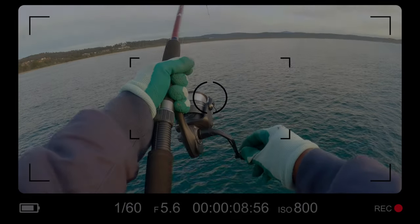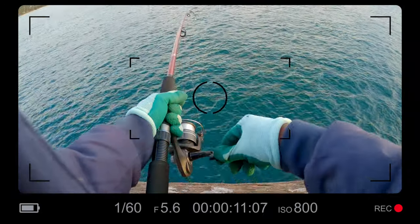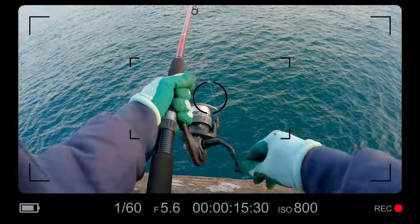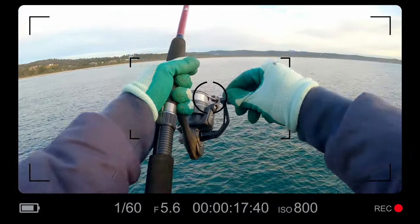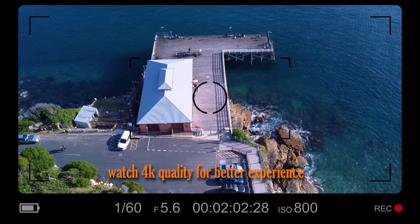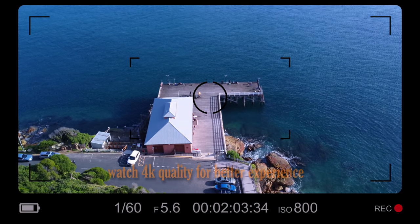No way! You guys not gonna believe this. It's a bonito! Wow, that's crazy. If I can land this, it will be my best of the day. Oh, this is crazy, guys. My god, bonito is still there.